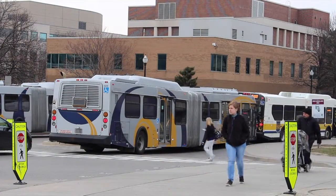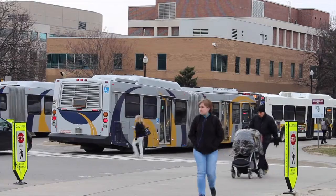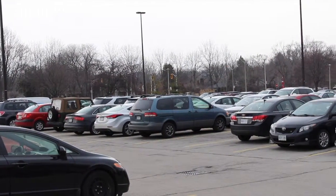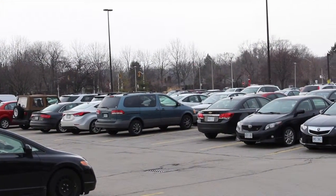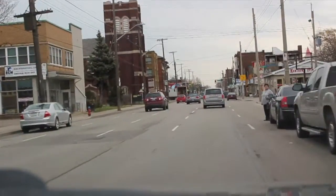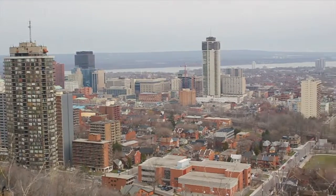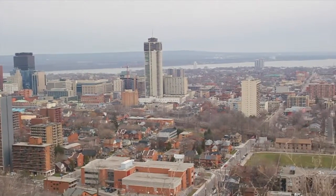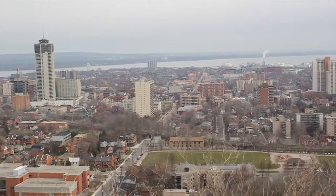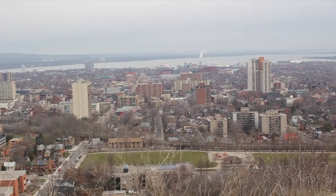Any possible traffic or car-centric issues, I think we are creative enough, and if we work together, we can find the right solutions for parking, the right solution for traffic flow. It's by talking together, proponents and opponents, with the city and Metrolinx, that we can find the best solutions and mitigate any risks that this project may have.